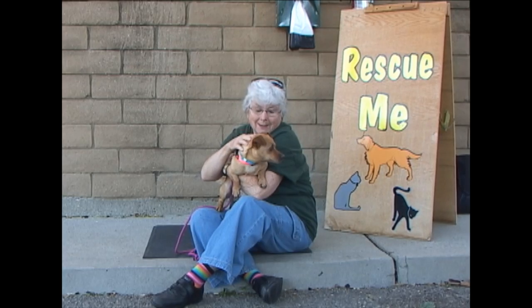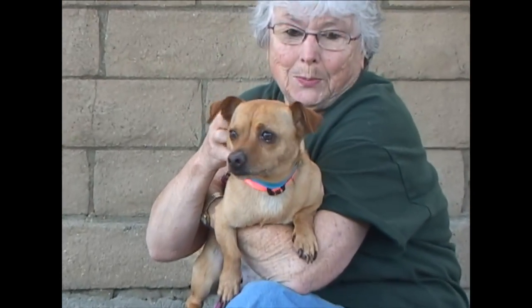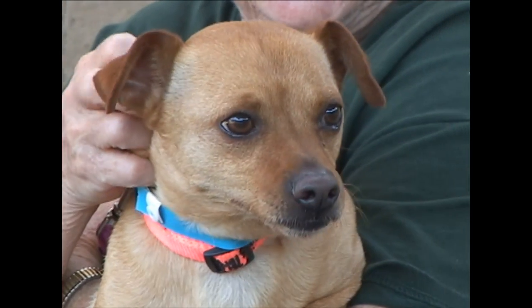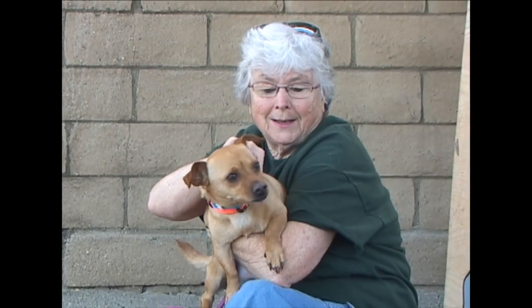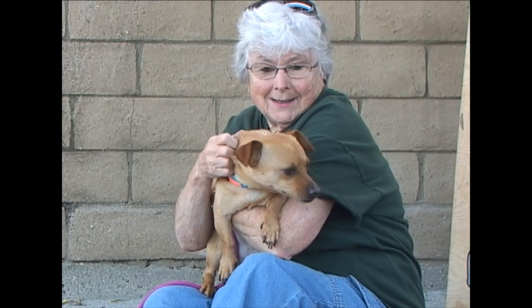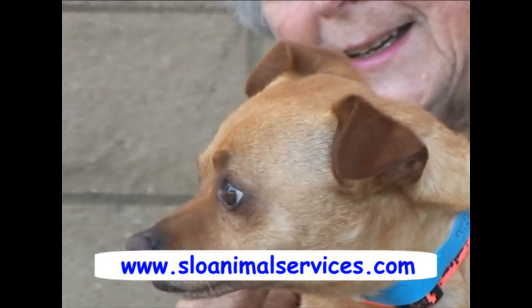This dog is cuter than cute. This is our little Diego. He most of the time likes other dogs. He's had a couple of dust ups with other male dogs, but he likes girls and some other male dogs. He has half of his adoption fee paid. He is so cute, and he loves people. I mean, really, come on. Somebody come get this guy who's got a little female at home. He would love her, and you'll love him. This is little Diego, 186-666.